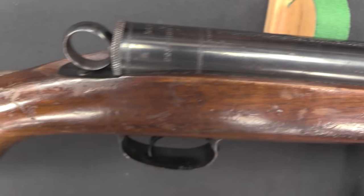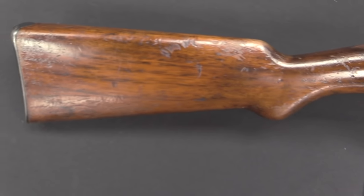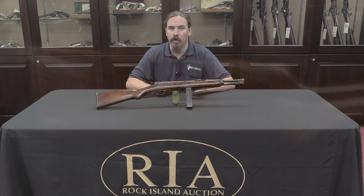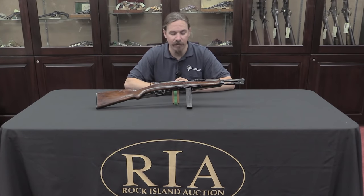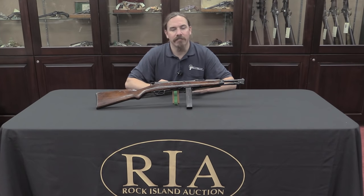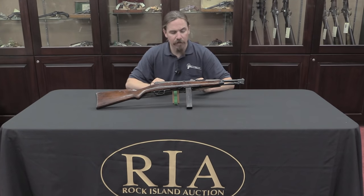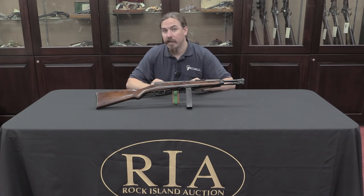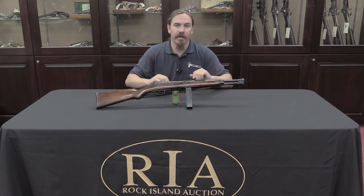Now it's also interesting from a legal point of view because it's got this weird combination of features. It is a semi-automatic only submachine gun. Well, not really a submachine gun, I suppose, because it's not full auto, but Beretta at the factory built this from the ground up as only a semi-automatic rifle. And these were marketed largely to police forces because of that. So again, because of that, under US law, it's not a machine gun. It's not a converted submachine gun. It was built this way from the beginning.